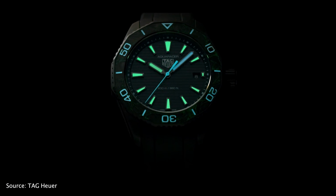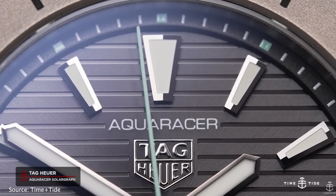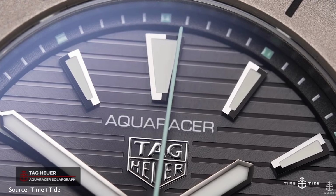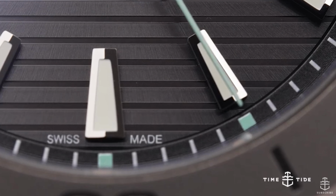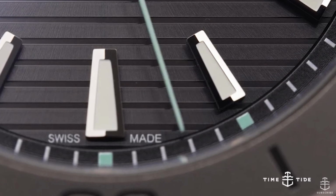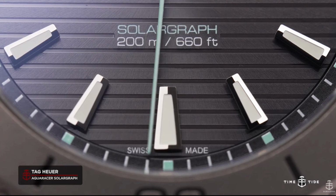TAG Heuer Aquaracer Solargraph. TAG Heuer for some reason is not the most respected brand among watch enthusiasts. It used to be a very popular brand. In certain regions its popularity was pretty close to Rolex. Now, with some new models it looks like TAG Heuer is starting to get its momentum again, but there are still many of those who like and appreciate the brand.